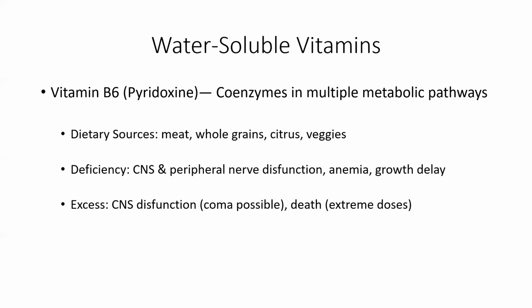All right, B6, pyridoxine. Okay, not peroxide, which I think is what I almost said. It's a coenzyme in multiple metabolic pathways. So again, that coenzyme working with enzymes in metabolic pathways. Remember, enzymes are helping these processes go faster. Okay. Dietary sources, again, meat, whole grains, citrus this time, and veggies.